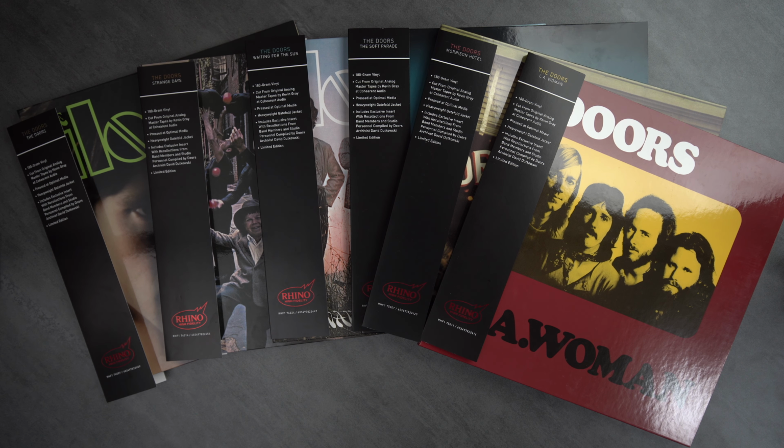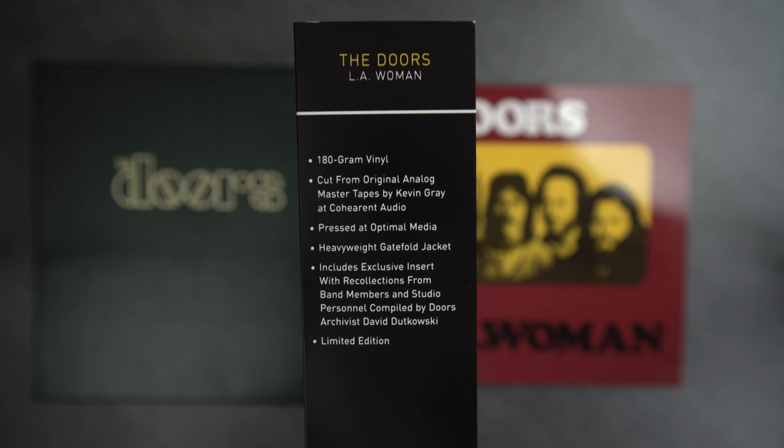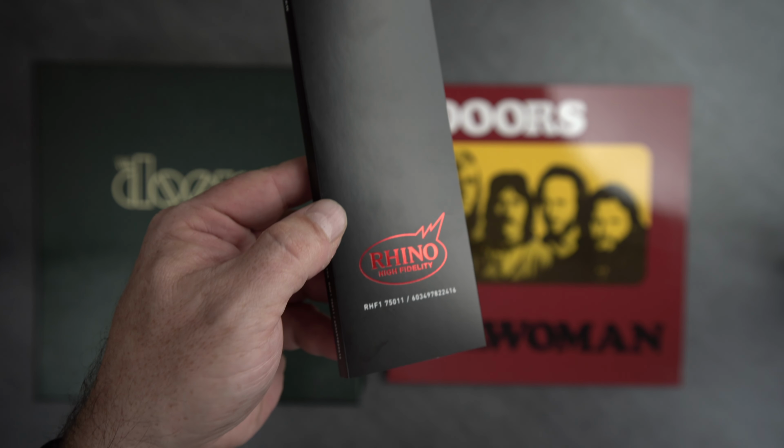These are beautiful stout and tip-on jackets, and it's very cool too that each one of them in the box set also still comes with the OB strip that you get with the Rhino High Fidelity records. Now, when this came out from Rhino Records, it actually did not sell out super fast right away. I mean, it sold out after a couple of days, but I was able to get it that morning. Rhino Records website did not crash, and I ordered it, and within 2 days it showed up at my house.